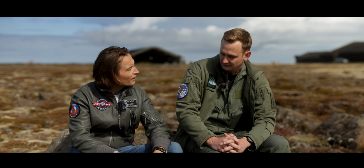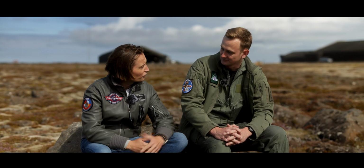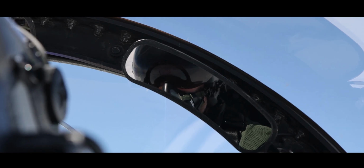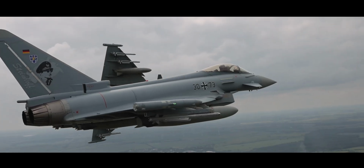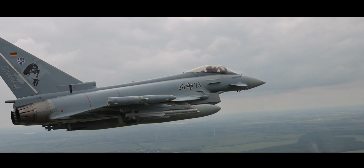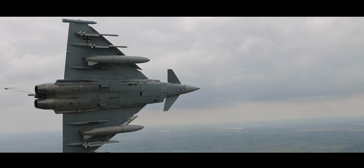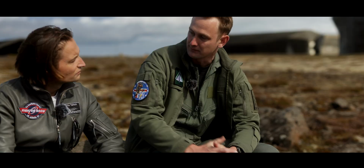Now Rapid Viking in full swing. Correct. How is it going so far for you? Great. A couple first sorties in, arrived last Friday, had the weekend kind of to balance out again, and then full throttle on Monday morning. Couple sorties in, pretty much 1 flight a day, long flights, long briefs, long debriefs.